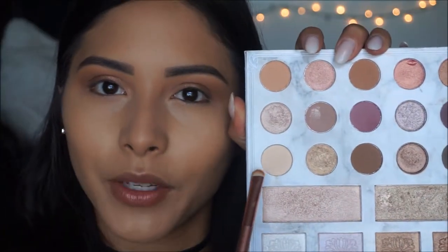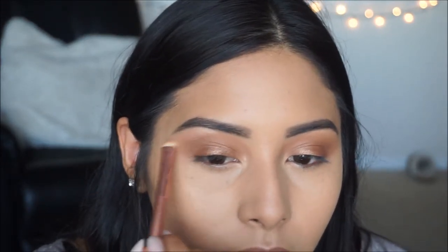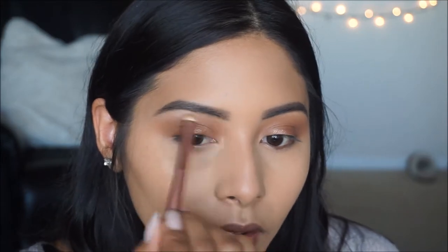I'm going to take this color right here and we're going to place that under the brow bone just to give it a nice highlight. We never want to leave the brow bone bare, just because then it does not accentuate the brow at all.